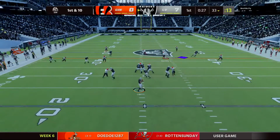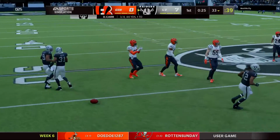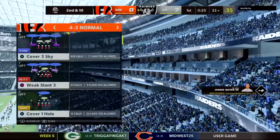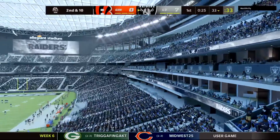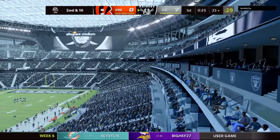On 1st down, Carr. Oh, not sure he saw the linebacker there as that's batted down and incomplete. And that's a nice job there because you've got to play the ball, not the man when in coverage. That'll keep you away from a lot of needless penalties, and he's able to knock that one away.